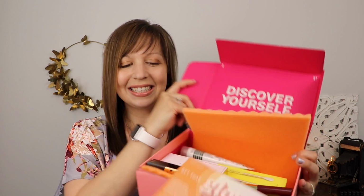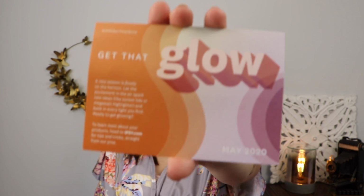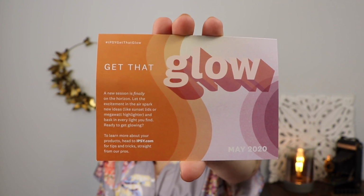Okay. This is so exciting. I get like way too pumped. Ooh, and I see my choice item right on top. Here's the card that comes in this box. It is themed Get That Glow, so let's get our glow on. I'm gonna go right for my choice item because I've been waiting for this.